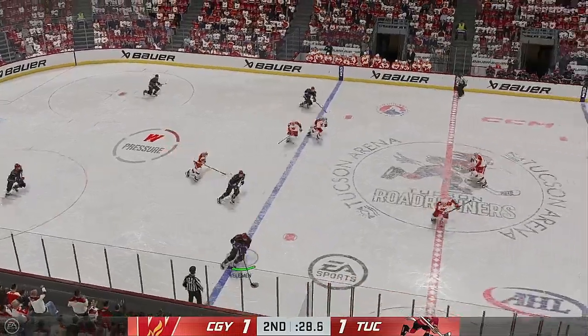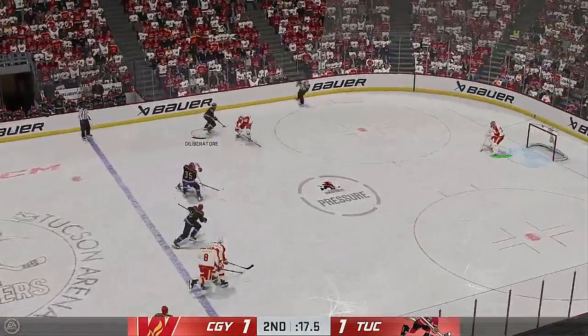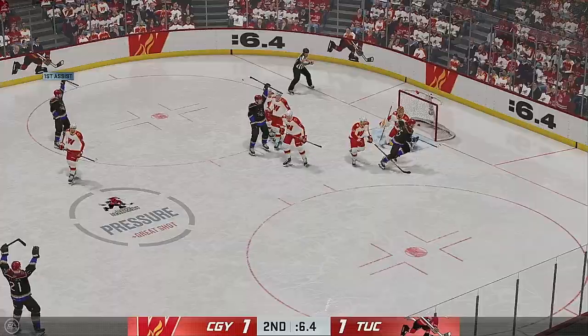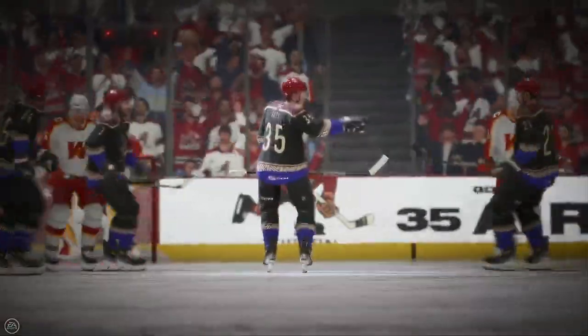Tucson's got the puck in the defensive end. Handles the pass up to the middle of the ice. Receives the pass. And that goes up. Scores! The go-ahead goal puts them in front.